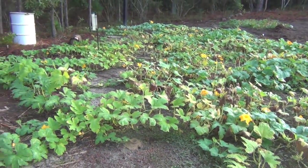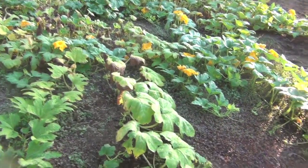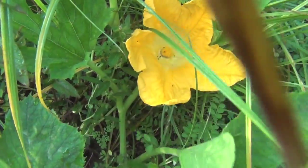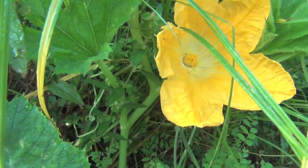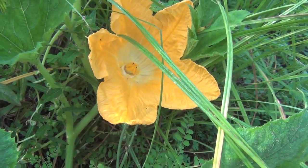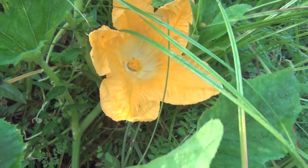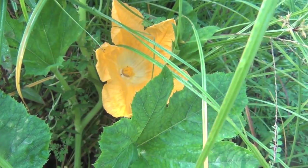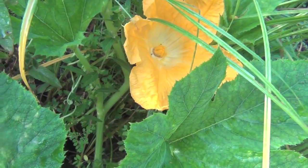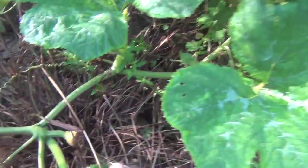As you can see, I've got a lot of blooms, a lot of male blooms, a few female blooms. Here's a female bloom up in here. I'm going to pollinate it in a minute. See, it's kind of hard to catch these female blooms open because I think they're only open for one day and then they don't open again. And if you have a full-time job and you're working 12 hours a day, you might miss one. I think that's what happened to a couple of mine.